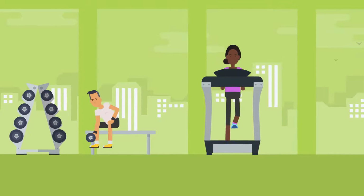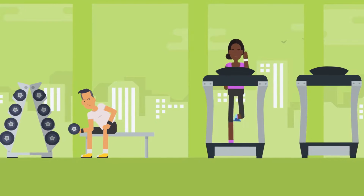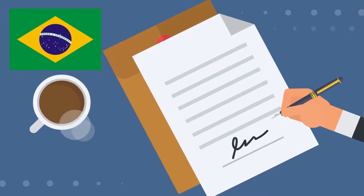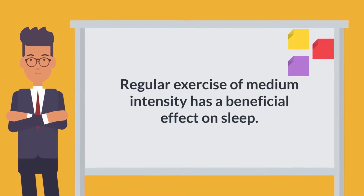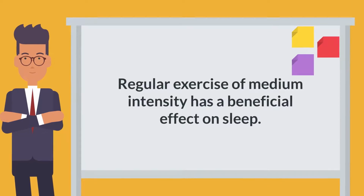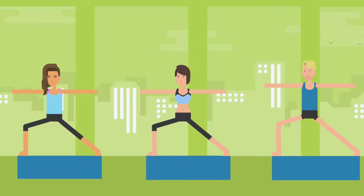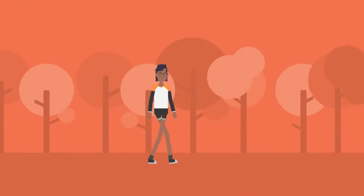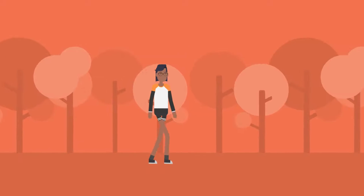Popular wisdom holds that one should do some exercise before going to bed, but for a surprisingly long time, there was no research on the subject. In the 2010s, scientists at the University of Sao Paulo in Brazil and Northwestern University in Chicago found that regular exercise of medium intensity has a beneficial effect on sleep. But the Brazilian research team also found that even ad hoc exercises make falling asleep easier if they are not too intensive. Aerobic exercises of moderate intensity, such as walking, have proven to be the most effective.